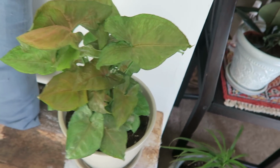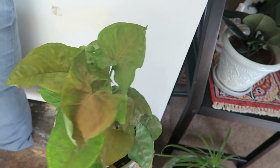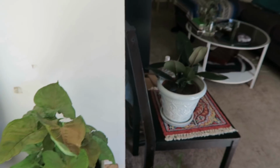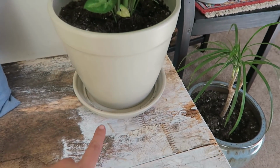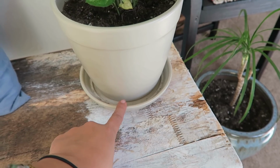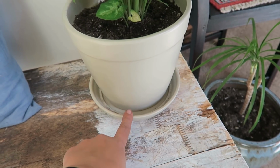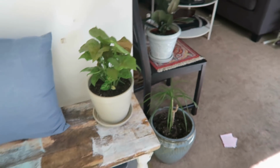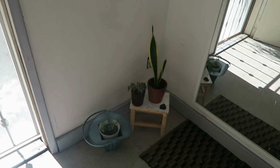But I love this color. I think it's gorgeous. Again, I got it at Trader Joe's, and that's just so inexpensive. $5.99 for these beautiful plants. And the planter I actually got at IKEA. I'm not too sure how much they were together, but it wasn't that expensive. I remember that much. So from that little plant corner right there, we're gonna move on to the next one.